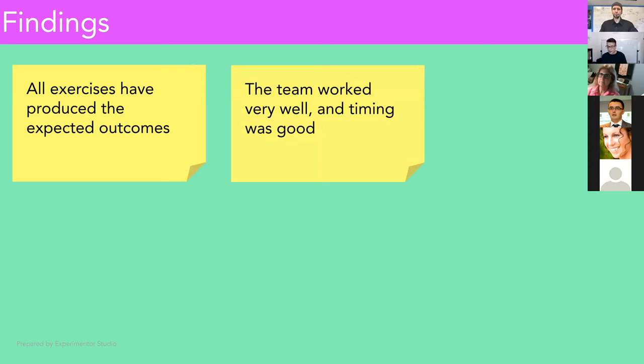The timing was quite good, especially because you probably remember all these exercises are time boxed, and sometimes we have just a couple of minutes to finish something or to do a voting session or to come up with a statement describing, I don't know, the goal or the sprint question. So I believe we've done a fairly decent job in keeping the time and working together as a team.